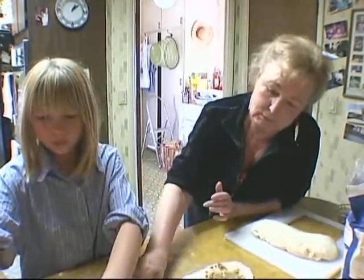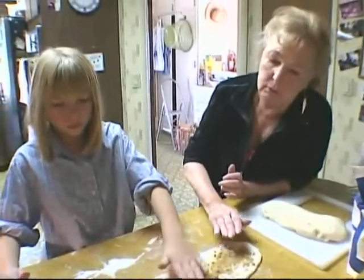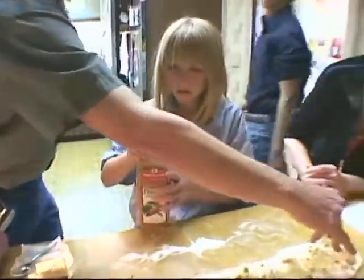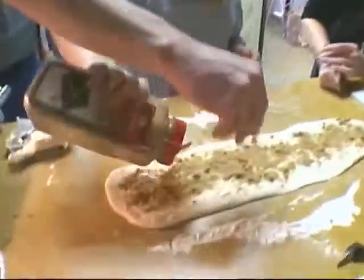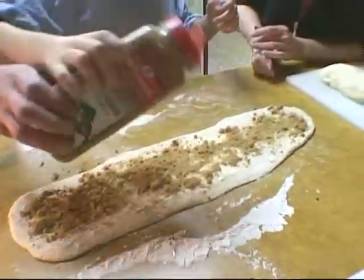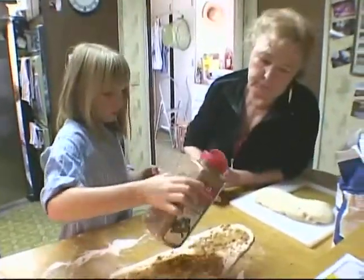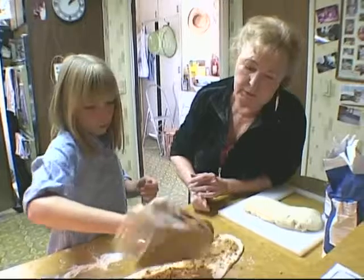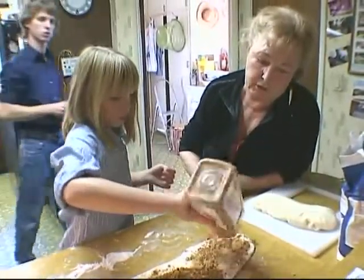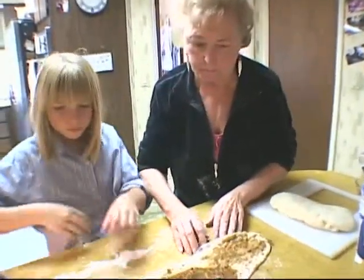All right, does that look good? Is that good? That's pretty good. Now a little cinnamon, sprinkle the cinnamon on. How much? Oh, just sprinkle it along, yeah. Doing good. Turn it the other way and it'll kind of help. Now they were making sticky buns last night on the television on the cooking channel. Okay. Now start rolling it up.